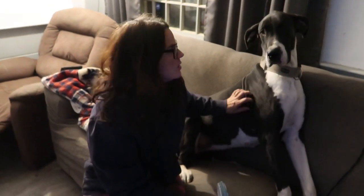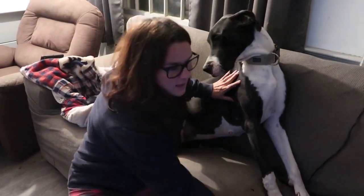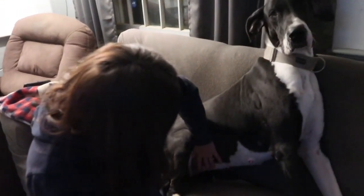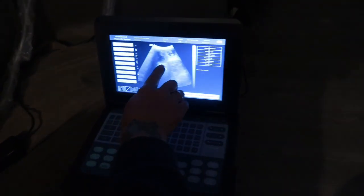So today we're going to just do an ultrasound because we confirmed Cheska was pregnant, but I just kind of want to see how many we can see in the ultrasound today. She's actually starting to get the belly on her. Do you see it? Oh, Cheska. Oh, look at the puppies. It's so much easier to see at around 30 days. Thank you for the kiss.